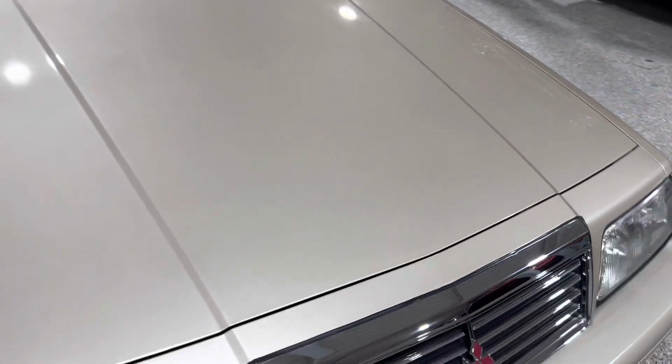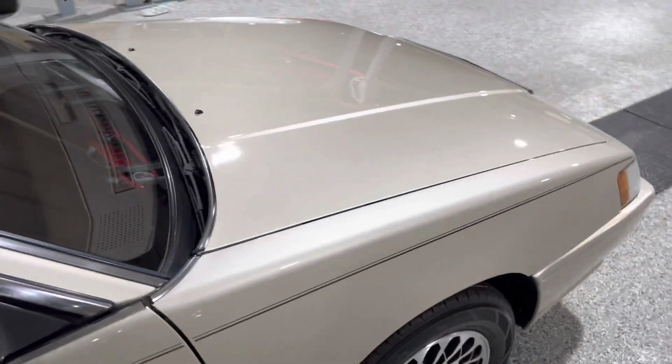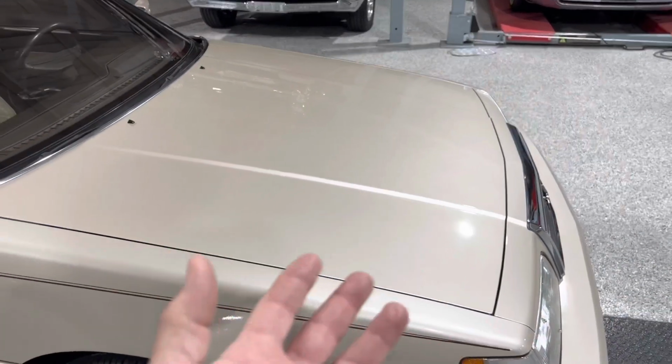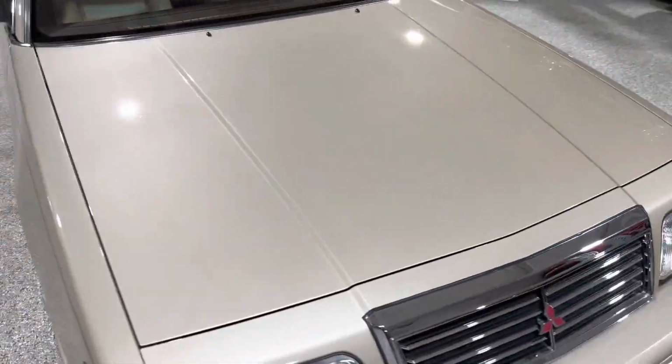There is one little, and this is not a flaw or defect, it's just the way it is. But there is a little, I can't even see it. Wow. So basically it has the glued on understructure of the hood, so it bonds. There's a cross brace, and they glue it and bond it to the bottom of the hood. And sometimes as the car gets old, it can pull down on the hood a little bit and make a little bit of a wave in the hood.